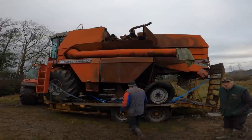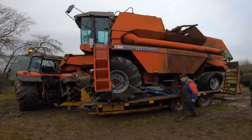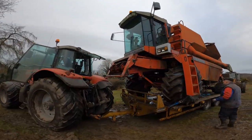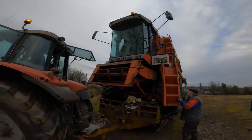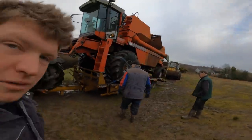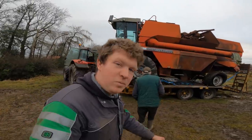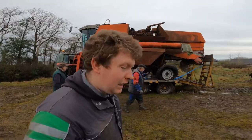We now have the combine on the low loader strapped down as good as we can. It has a tight turning circle, the fairway on it, and it's very high. It's going to be a nice slow steady drive home, and we're going to see then how it drives home, whether we bring it to Wilton's yard ourselves or whether we'll see will they bring it on the sled.